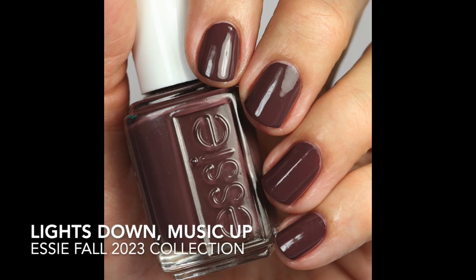Okay, now we're gonna go brown. Lights Down Music Up was released from last year's fall collection from Essie, and I instantly fell in love with it. I like this brown because it's a little bit purple leaning. It's almost close to Smokin' Hot or Merino Cool, I would say. Here's Merino Cool. But it's a little bit darker and more brown.